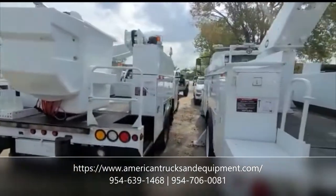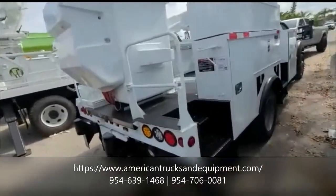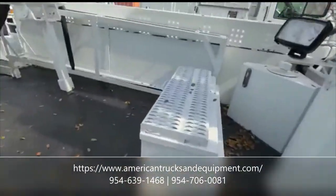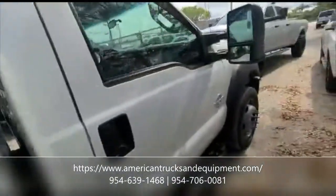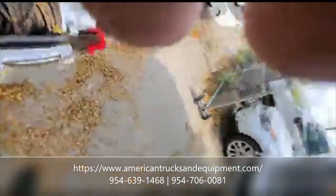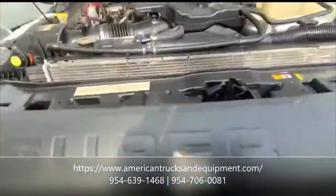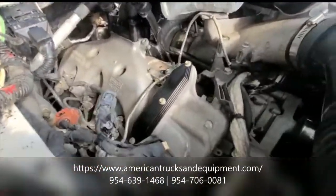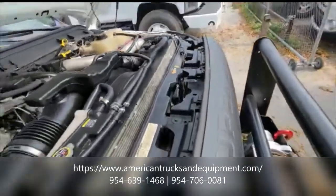On this truck, I do offer financing, shipping, and export. You give me a call again at 954-706-0081. We're a little tight here at the office. It is a fleet maintained unit, ready to go to work. Recently serviced 6.7 liter turbo diesel. Again, Arizona rust-free unit.